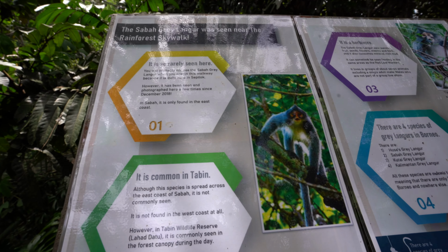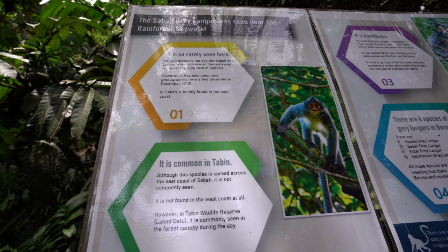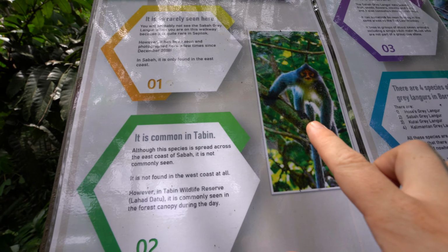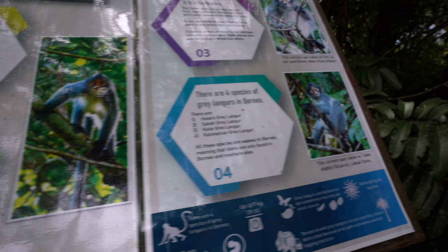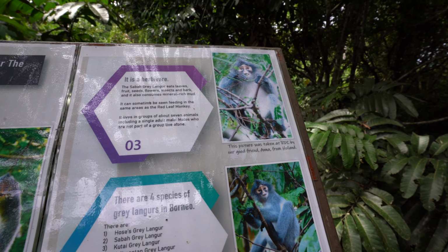Oh my gosh. So the Sabah grey langur has been seen here in 2018, but it's very rare, if you see it, it says here. But look at that little face. How darn impressive would it be if you stumbled upon this little cutie? Oh.